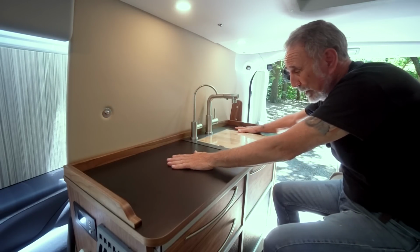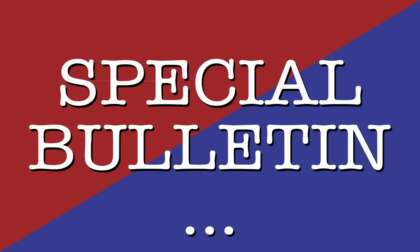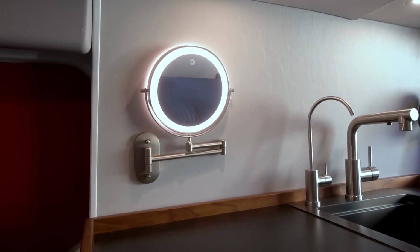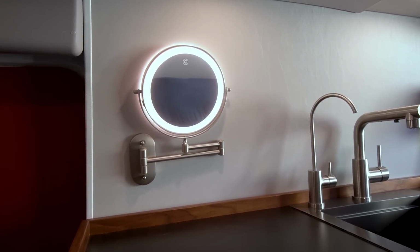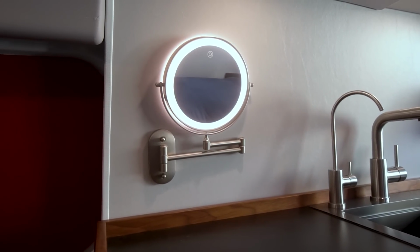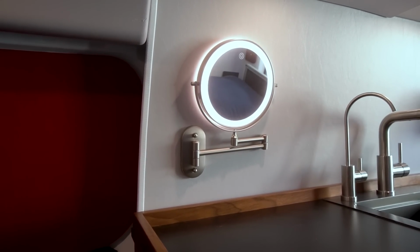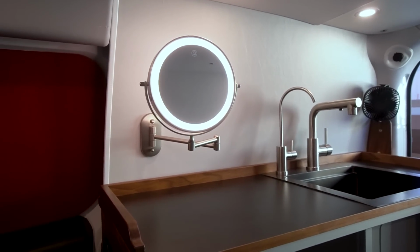A nice big expansive galley countertop here you got. So we finally figured out what we wanted to do with that little bolt we had holding the wall up. We got ourselves an articulating mirror, and it's lighted. Perfect. How nice is that?